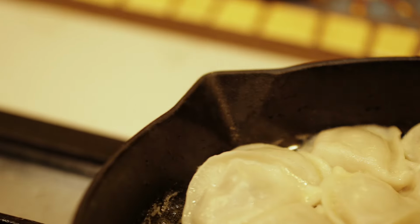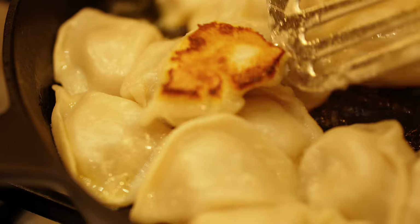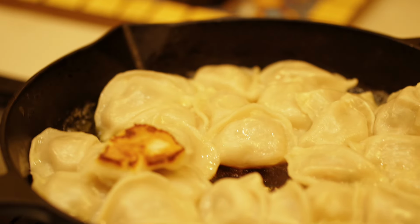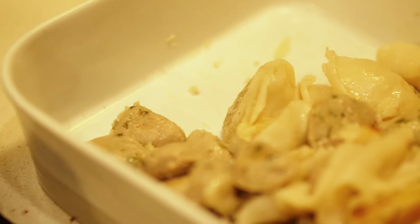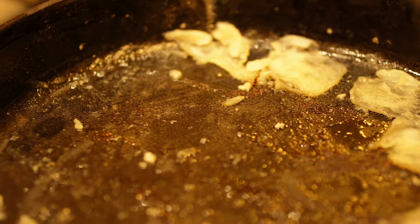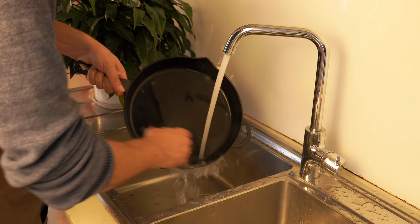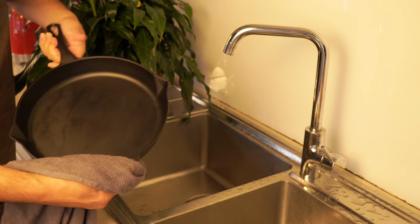Then for dinner, I took on a real challenge: frozen dumplings. Yeah, the results are not great. I used the same technique as I always use with my carbon steel pan, but these little guys stuck big time. The plating, well, let's say it was a little bit rustic at best. Now, for the washing, it wasn't a big deal. I love soaking my pans while I eat, and then when it's time to do the dishes, I gently scrub with a brush. 9 times out of 10, they are back to new without effort.